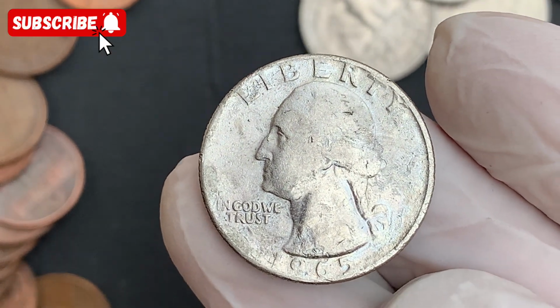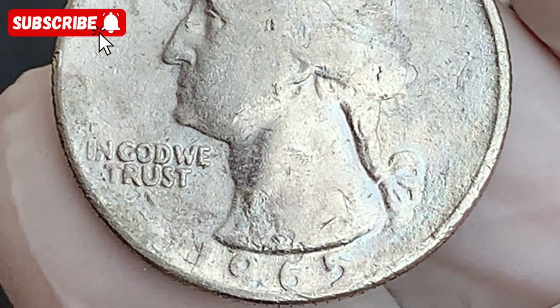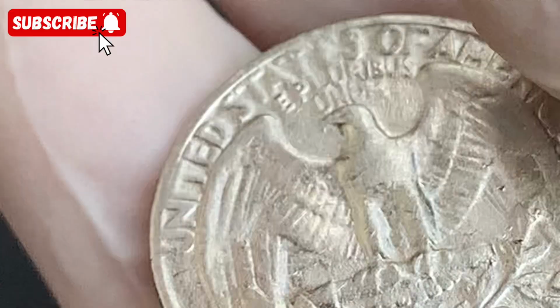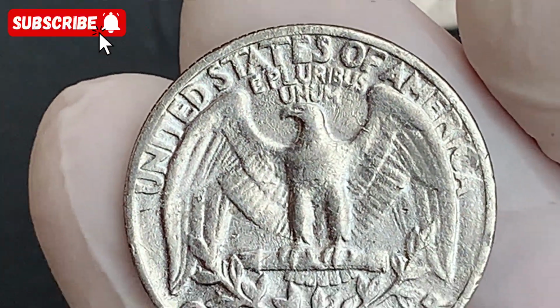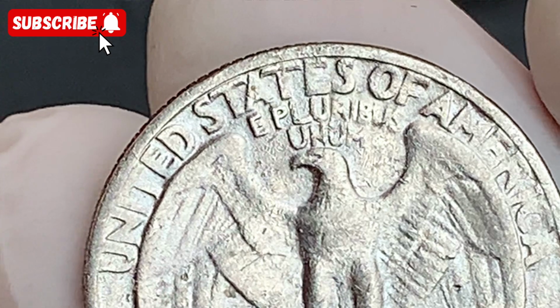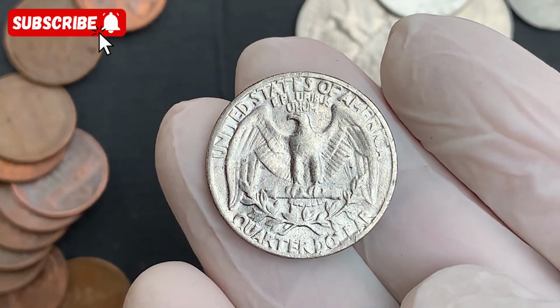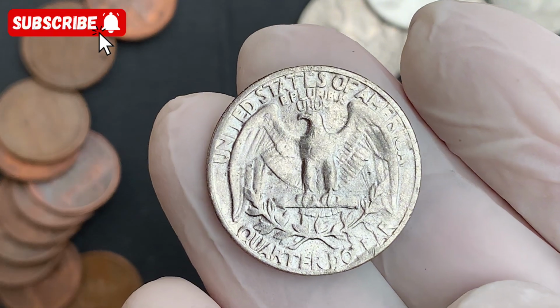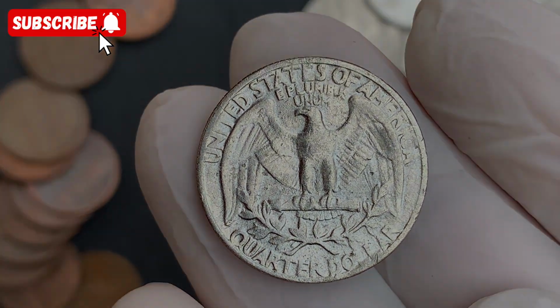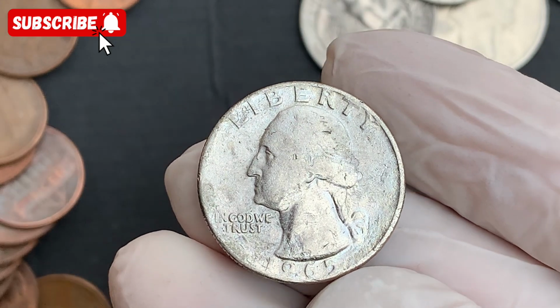The year 1965 marks one of the most significant transitions in U.S. coinage history. It was the year America officially abandoned silver in its quarters and dimes, moving to the copper-nickel clad composition we're familiar with today. But in this massive production shift, something extraordinary happened. A few 1965 quarters were accidentally struck on silver planchets instead of the new copper-nickel ones.